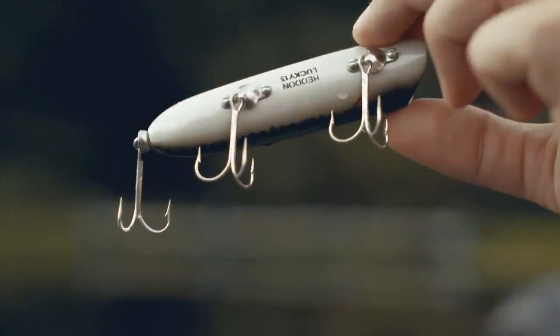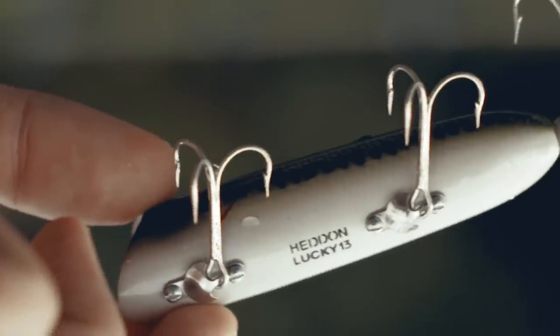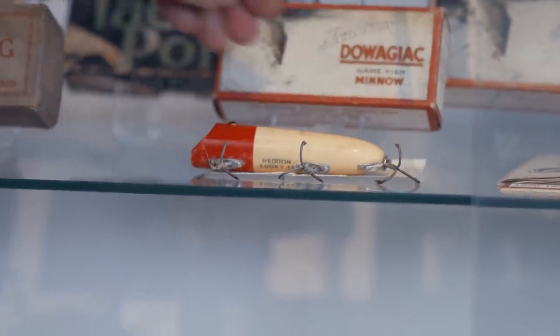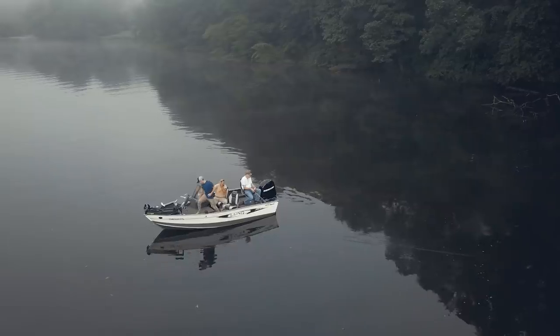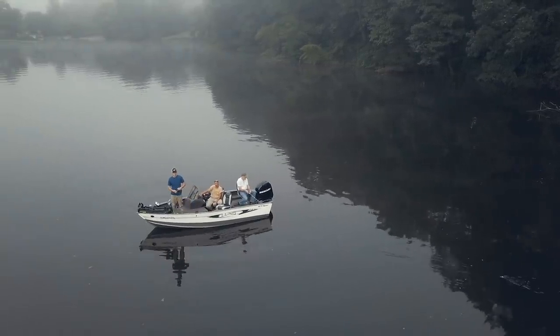Don, we talked yesterday a lot about the Lucky 13, and it's the oldest production lure that we have, and I believe you said it was in 1920 when this first hit the catalog, didn't you? Yes, it was a further development and refinement of the Wiggle King. The Wiggle King. Yeah. How come you think this bait has been so successful throughout the years and been kept so long? What's your opinion on that? It catches fish. It just really catches fish.